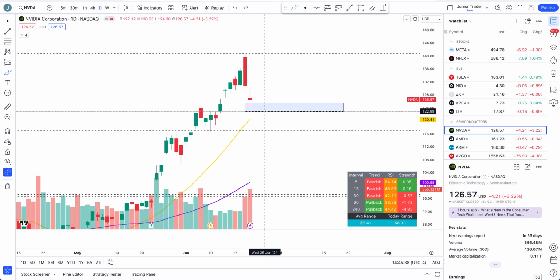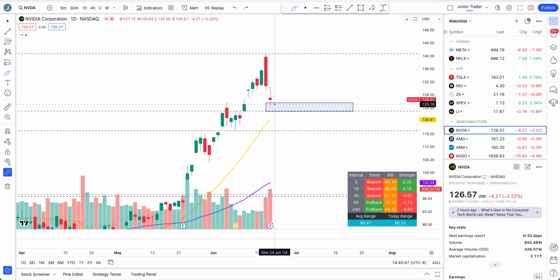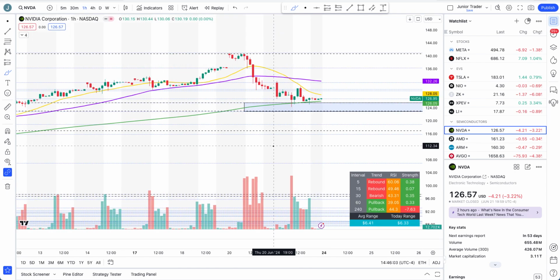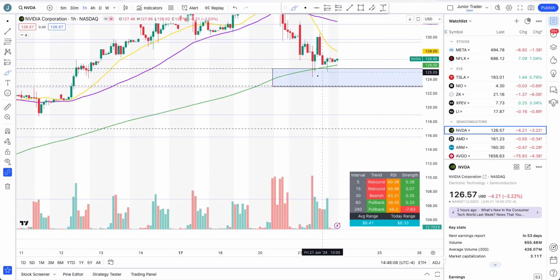So we are still in that blue box, and as I said, the structure on Nvidia is not just going to collapse. In my opinion, this week we may still get some upside continuation. You are still better off trading the upside, in my opinion, and weakness for intraday would only come if we continue to break the 200 hours moving average and lose the $125 area, this blue box.